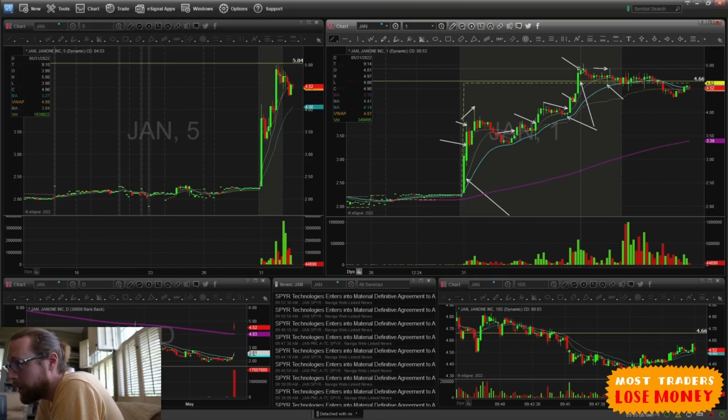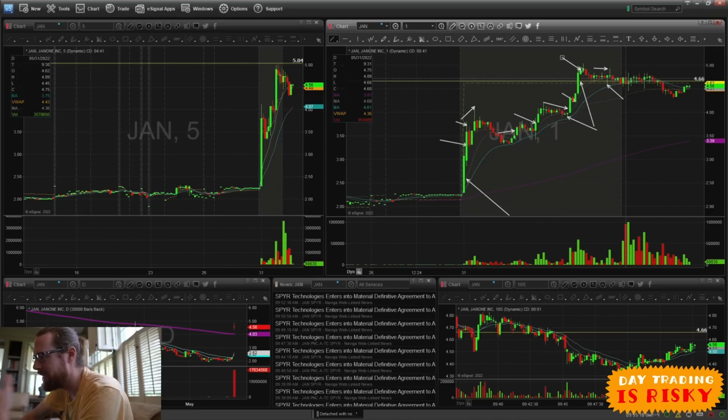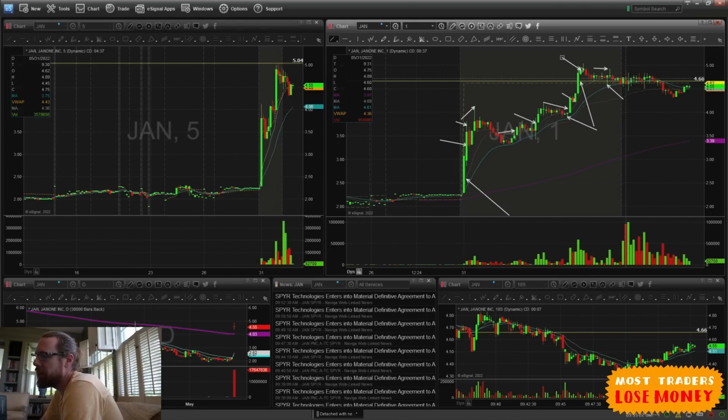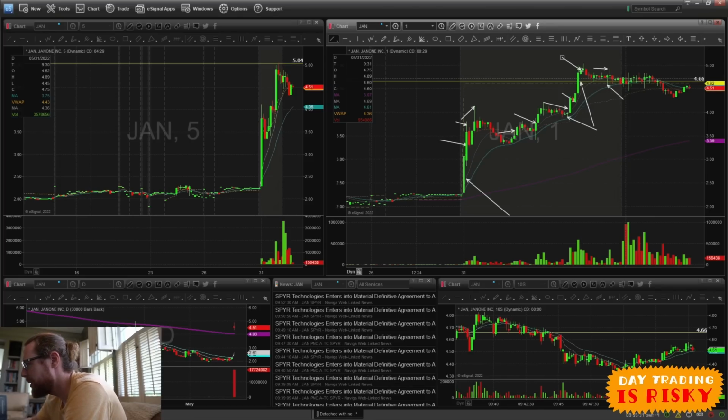Micro pullback here, which I added on. That was one of my bigger positions of the day, and I thought we were going to get continuation, and we didn't, so stopped out of that flat. And a couple more trades in this area, but now since the open, it's been kind of choppy. It's been pulling back. So, I did the best I could on it, and I traded it, I don't know, 10, 15 times, and I'm shutting it down. I'm happy with where I sit right here today.